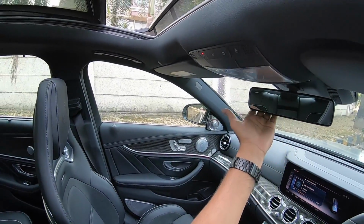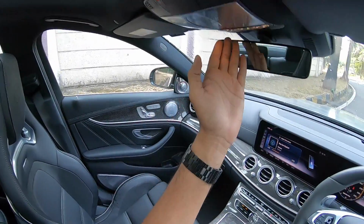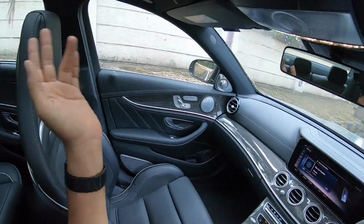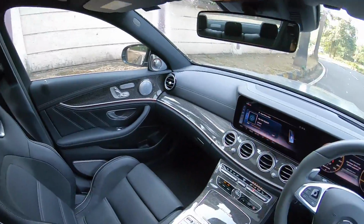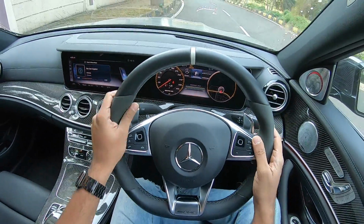Now you can see it gets an auto dimming inside rear view mirror. Let me quickly turn on the lights and show it to you. So plenty of lights. There's a light over here, there's a light over here. It also turns on the light for the rear passengers from here. So all the controls are placed here as well. The cabin feels really very airy, and most importantly, this car has so much equipment. I mean, it's kind of confusing.